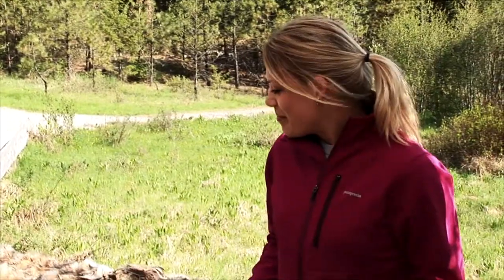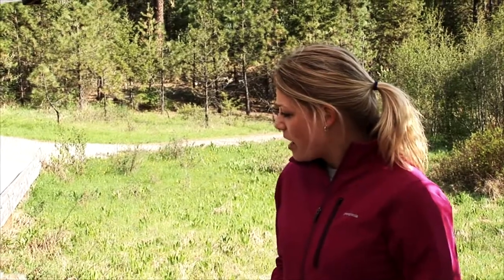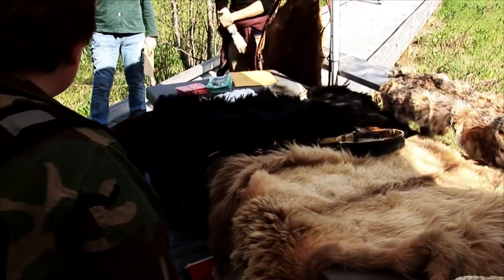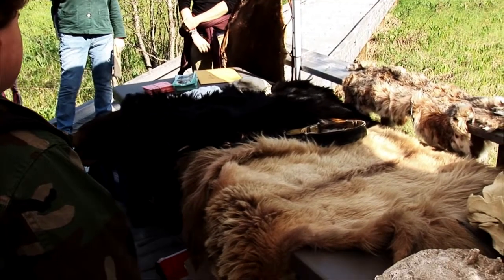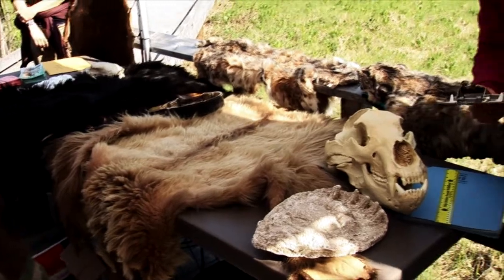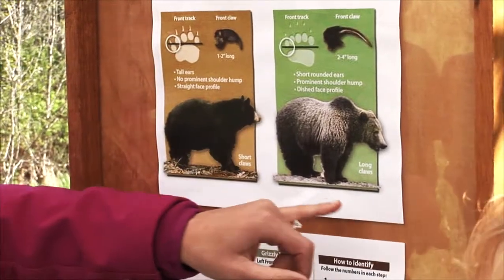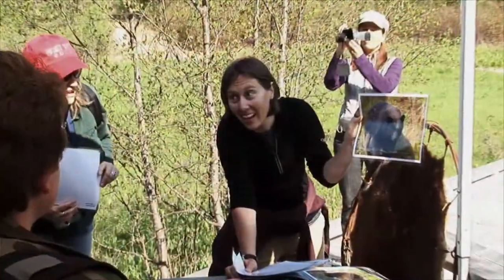If you spend any time out in the woods, it's important to know the difference between a grizzly bear and a black bear. Brown to blonde, and we've got 2 different colors. The brown bear down there is actually a black bear. And the black color right there is a little more common. They don't have a very distinctive shoulder hump, if you look right here. The face profile is a little bit straighter, kind of just goes straight down, whereas the grizzly bear has a dished nose.